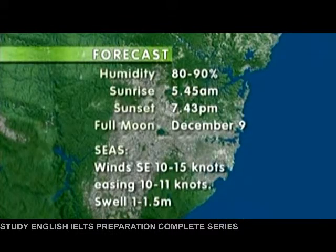Okay, now let's listen for some times. Sunrise will be at 5:45 a.m. and the sun will set at 7:43 p.m. The next full moon will be on December the 9th.